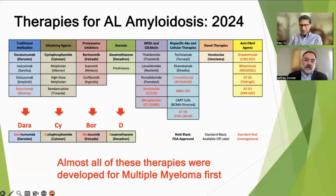So what are the therapies? Yeah, exactly. So there's a lot of them. The idea of this graph isn't to go into every single one of them, but what it shows you is that there's a lot of different classes of medications, and most of the therapies, certainly all of the ones on the left side of this graph, were developed to target the plasma cells in multiple myeloma, which is a plasma cell cancer.